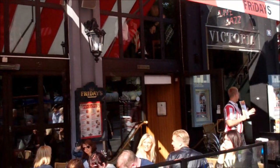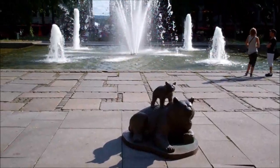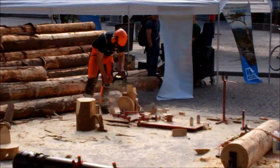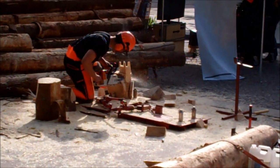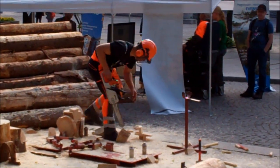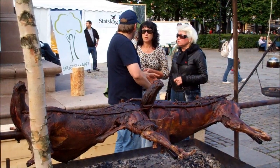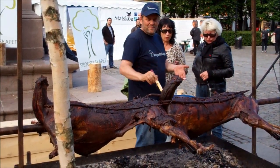Friday. Made a little king's chair. They're barbecuing. I'm not sure what it is, but it looks like a small calf or something.